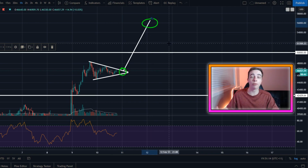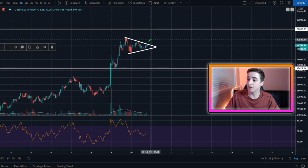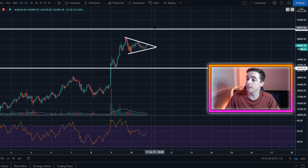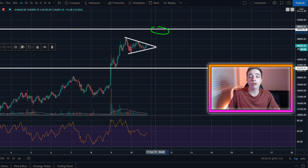So that's the technical price target for this pattern that we're forming right now. But before we get up to that $56,000 area, as I've said in my last few videos, we could definitely see some resistance come in at around 50,000 US dollars. And I know I've mentioned this in my last two videos, but I'll mention it again for all of the new viewers on the channel. The $50,000 level is an important level for two reasons.